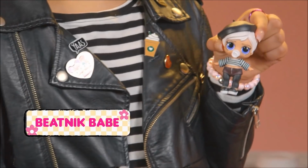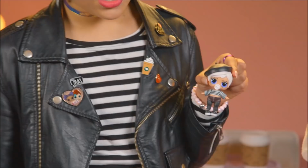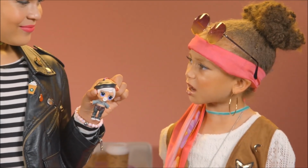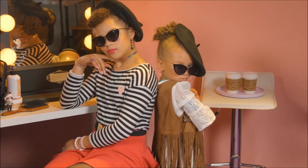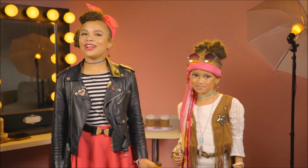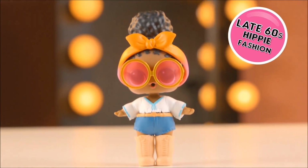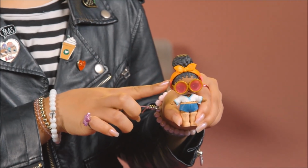Beatnik Babe is inspired by 60s beat poetry, pop artists, and musicians. Beatniks never clap, they snap. Girls are off the cob. And of course, Foxy. She looks like me. Yeah, she does. She's inspired by the late 60s hippie fashion. Lots of fringe, her cute headscarf, and I love her rose-colored glasses.